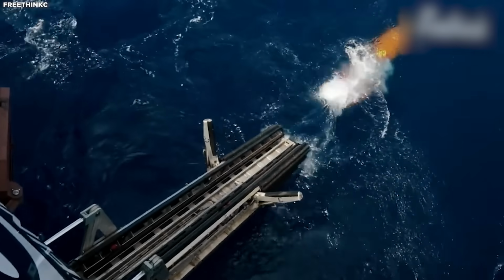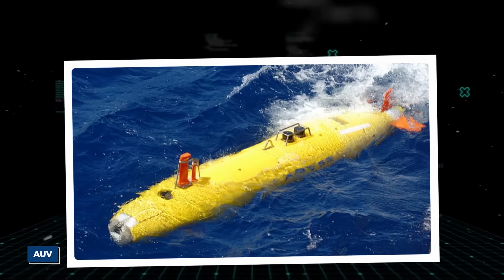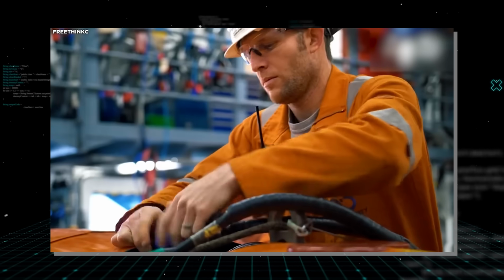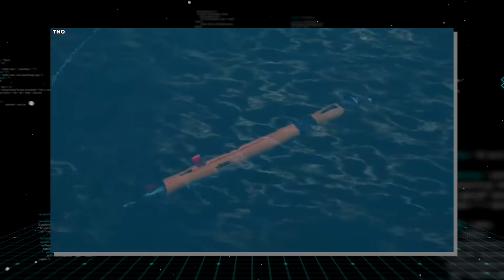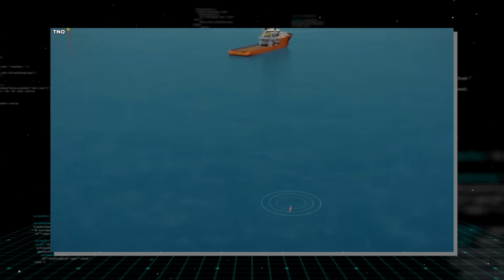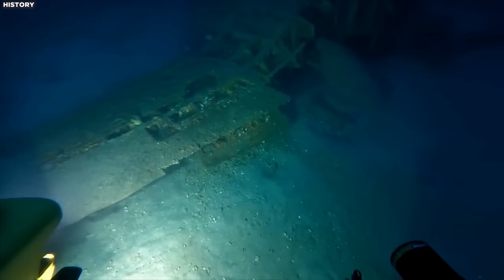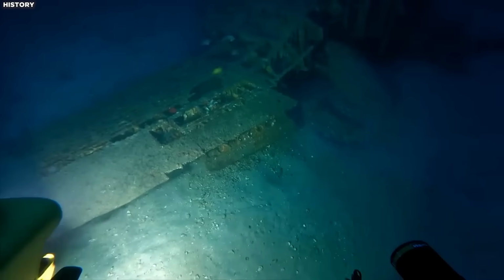Complementing these magnetometers were new autonomous underwater vehicles, AUVs, with extended operation capabilities. Unlike earlier models that required frequent battery recharging, these advanced AUVs could remain submerged for weeks, methodically scanning vast stretches of the Atlantic sea floor. Their onboard artificial intelligence systems could identify potential aircraft debris and mark coordinates for closer investigation.